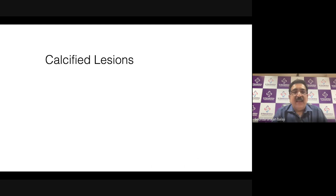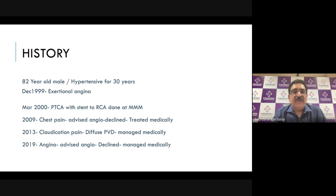Now, the other problem which we face is lesions like this, calcified lesions, which always used to be treated by surgery before. Nowadays, we have a lot of tools to take care of calcified lesions in the coronary arteries. Here is one example: an 82-year-old man, a hypertensive, had exertional angina in 99 and had an angioplasty done elsewhere in March 2000.